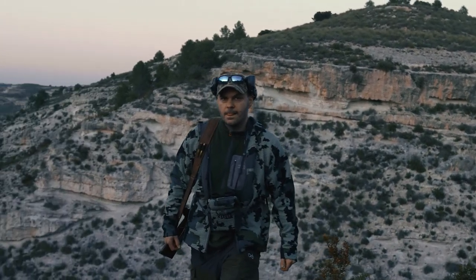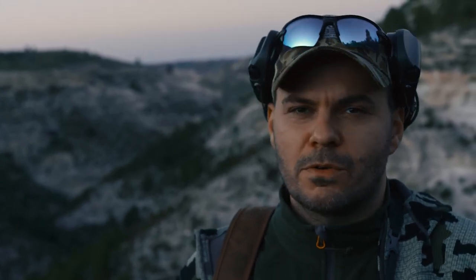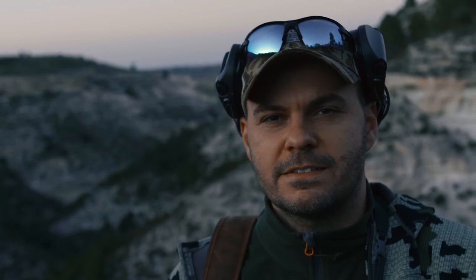So end of day one, it was a beautiful day. The landscape is absolutely amazing. We didn't see any big male. We only saw young males and a lot of females. But tomorrow is another day and we have a couple of days left, so let's see.